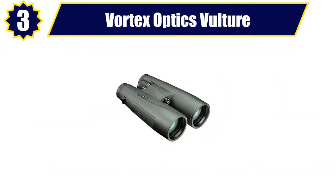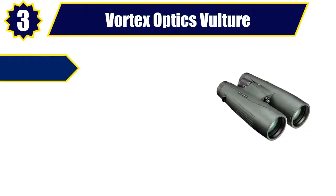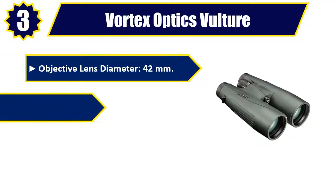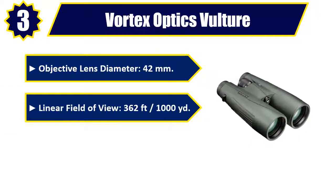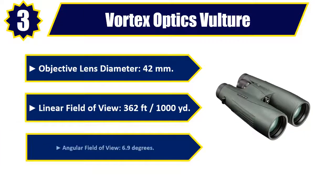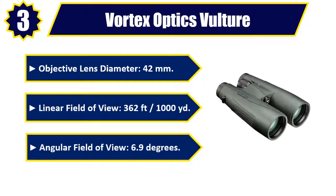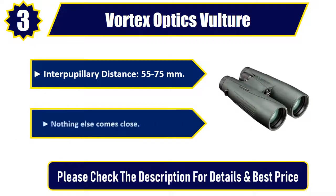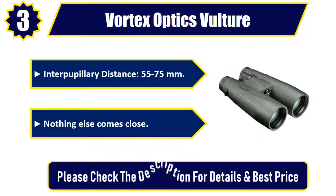Number 3. Vortex Optics Vulture. Objective lens diameter, 42 mm. Linear field of view, 362 feet, 1000 yards. Angular field of view, 6.9 degrees. Interpupillary distance, 55 to 75 mm. Nothing else comes close. Please check the description for details and best price.